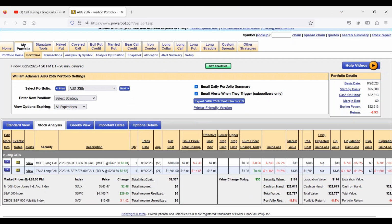Eileen's question was essentially, I have two long calls that have gotten away from me, and is there anything that can be done? A 15th of September expiration 275 call on Tesla. So we're only 21 days to expiration.